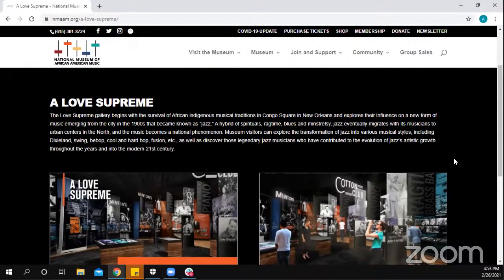The Love Supreme Gallery begins with the survival of African indigenous music traditions in Congo Square in New Orleans and explores their influence on a new form of music emerging from the city in the 1900s that became known as jazz, a hybrid of spiritual, ragtime, blues, and ministry. Jazz eventually migrates with its musicians to urban centers in the north, and the music becomes a national phenomenon. Museum visitors can explore the transformation of jazz into various musical styles, including Dixieland, swing, bebop, cool and hard bop, fusion, etc., as well as discover those legendary jazz musicians who have contributed to the evolution of jazz's artistic growth throughout the years and into the modern 21st century.